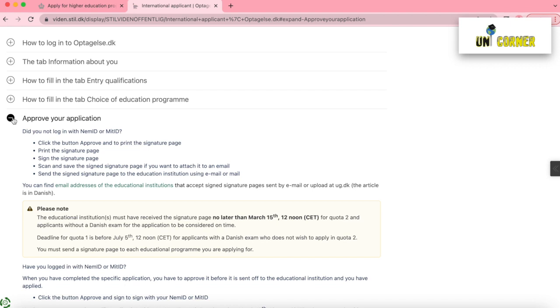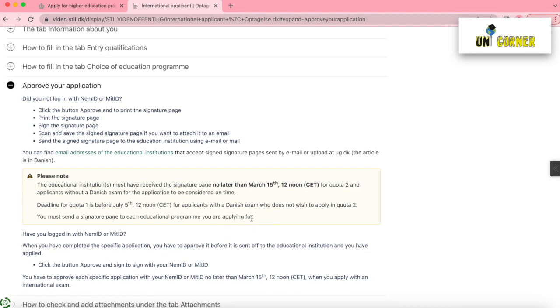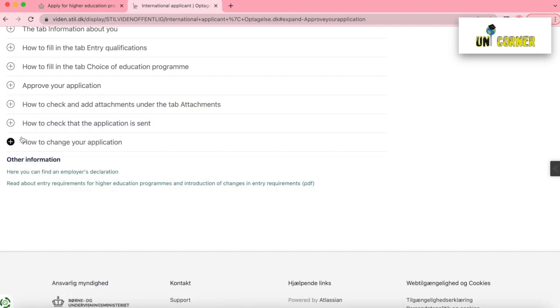One thing really to mention, make sure if you want to make any changes in your application, like you want to delete something, change your priority list, or change something in the application, then you can do it by 15th of March, literally. After that you won't be able to do it. And if you didn't pay your application fees, then you must pay the application fees by this date as well. Otherwise your application won't make much sense, because they are not going to reply or give any feedback about your application to you.